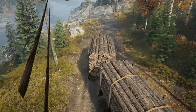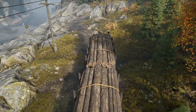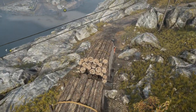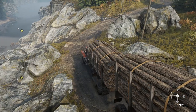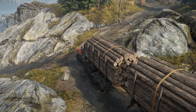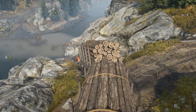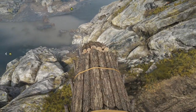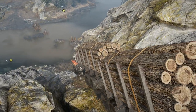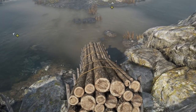But this is the route I've pretty much always taken with these logs to get them here. And it's down there. So wish us luck. I think sometimes we've got to try and take a little bit of risk.